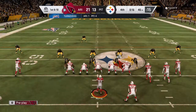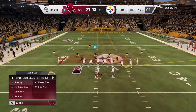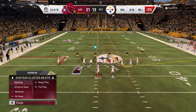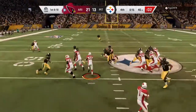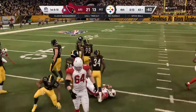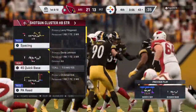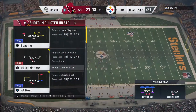Good starting field position for them as they come up 1st and 10. Watch the whip. He's coming. Double up. And they'll start the drive on the ground with Johnson. And taking it across midfield and inside the 45. A gain of 11 to kick off the drive, and it's a quick 1st down. 11 on the play. 1st down, Arizona.